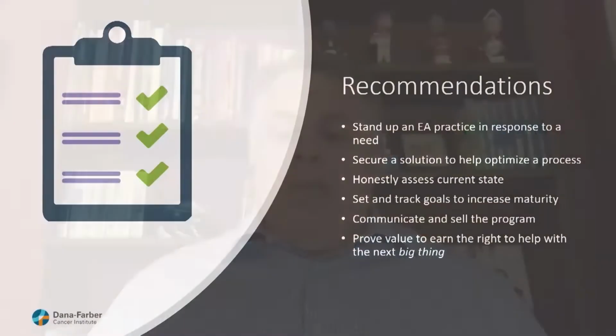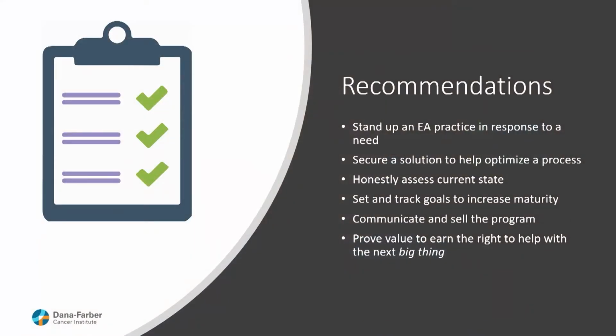So in standing up your EA practice, what I would suggest is make sure you do it in response to a need. The last thing you want to do is go out and select a solution and then try to find uses for it. So if you're looking to communicate your different capabilities, applications, your technology risks, which applications may move to the cloud, an EA practice and a solution would be good to help with that. And use a solution to help optimize the process.